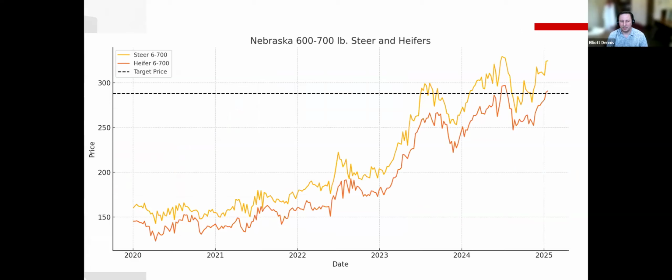So how does that compare to where prices are at? This is an example of that dotted line going across the screen. The black dotted line is the target price, or $288 per hundredweight. And we have the steer price, which is the yellow line, and the heifer price historically in Nebraska, which is that orange line. The difference is the steer heifer spread that changes through the season and as a reflection of the replacement demand. But you can kind of see this is an average price. So they assume that if you have 50 head that you're calving out this spring, 50% will be steers and 50% will be heifers. And so this is kind of where historically through time that's been.